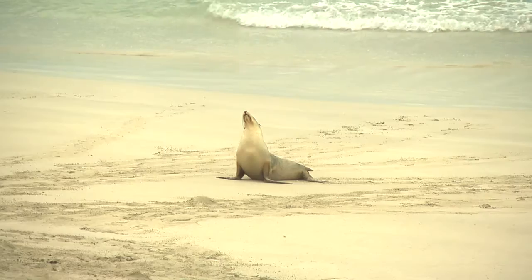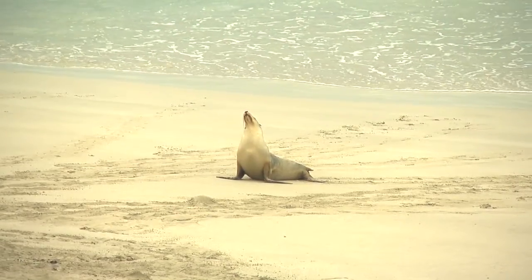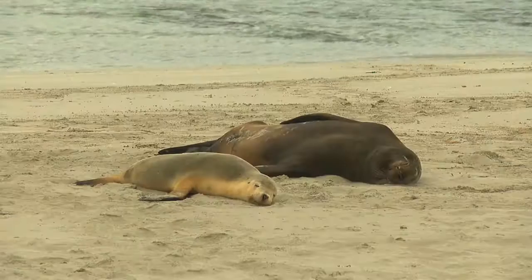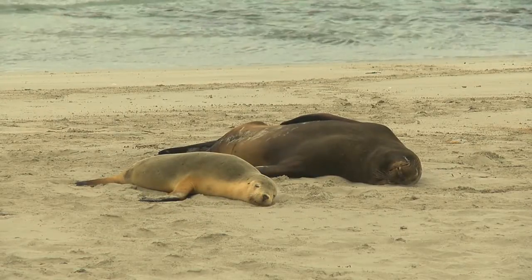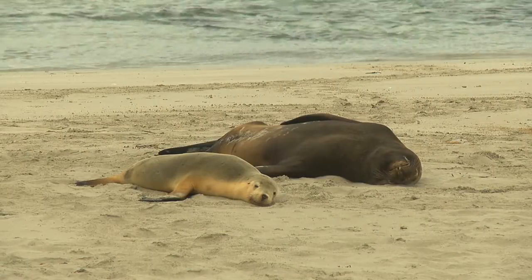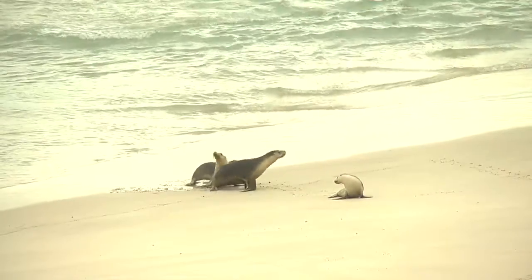And behind us you might be able to see some that have a grey back and a cream belly, which can be young males and young females or adult females. But the males start to darken as they get older, and we're starting now to see some of our males heading out, eating a lot of food, getting ready for breeding season, which is a really exciting time here at Seal Bay Conservation Park.